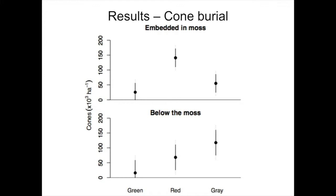In the red phase, we see a lot of embedded cones. A lot of these cones are going into the moss. They're dropping into the moss. There's a lot of them. So many of them are coming down, and they're being engulfed by the moss. And then we start digging them up, and we find in the gray phase, below the moss, we have lots of them that are fully buried, and they're sitting in the system.